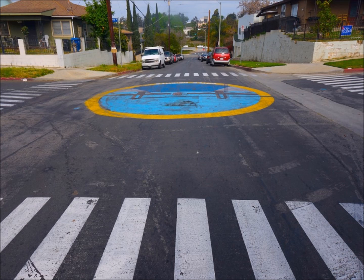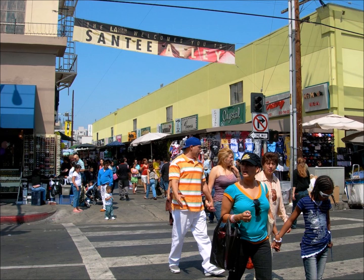Again, this is Santee Alley in Los Angeles. This is probably the most profitable area in all of LA County retail, probably comparable to Beverly Hills retail rents, but it's all based on walking. These are alleyways. 20 years ago, these were just alleyways with asphalt and trash dumps, and that's it. But now they're a really thriving pedestrian infrastructure.